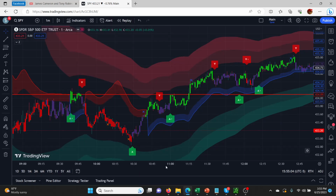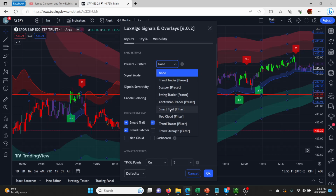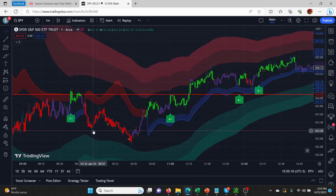Okay, actually it's not doing it yet. The smart trail filter seems to be lagging a little bit here. There we go. See how the things go off in the background. So it's a much cleaner chart.